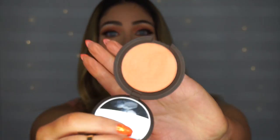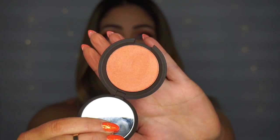Also, I got this blush. This is pretty much what inspired my whole look. This is by Becca Cosmetics, and I'm not sure if it's one of their new blushes that they came out with, but I saw this online and I was seriously obsessed with this blush that I planned this whole look around this blush.